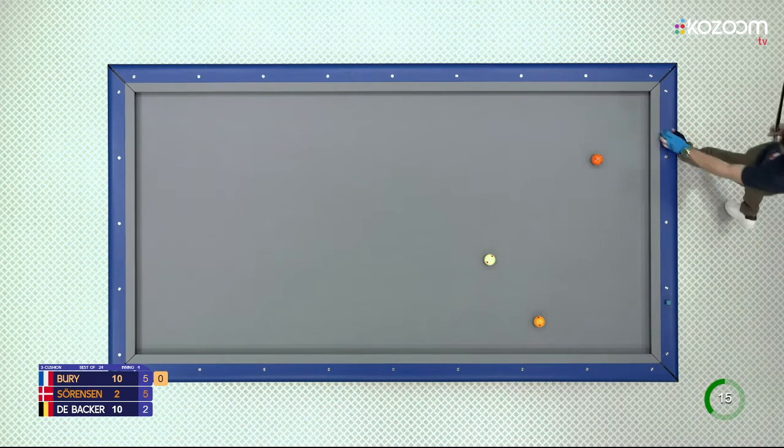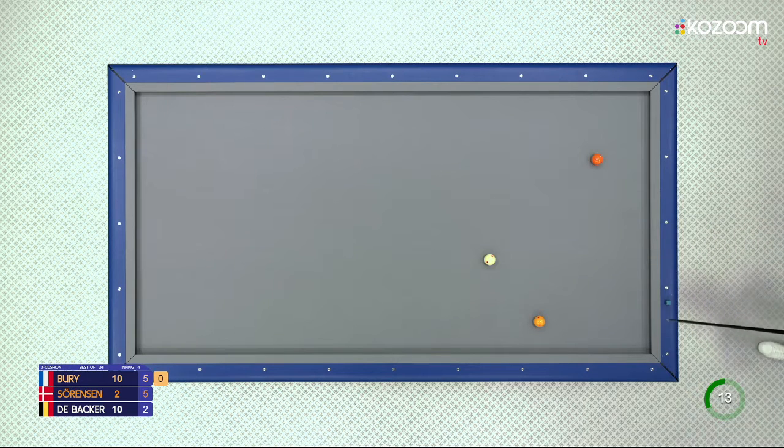Short, long, short. Left side of white. Not a very easy shot, but I think Jérémy will take his time here and make sure he makes it.